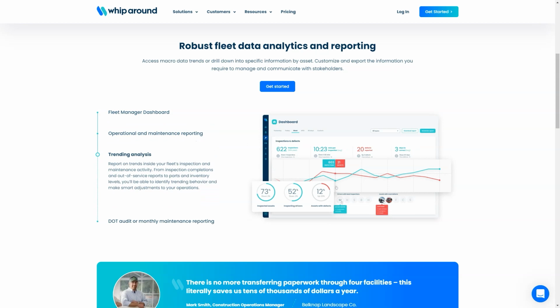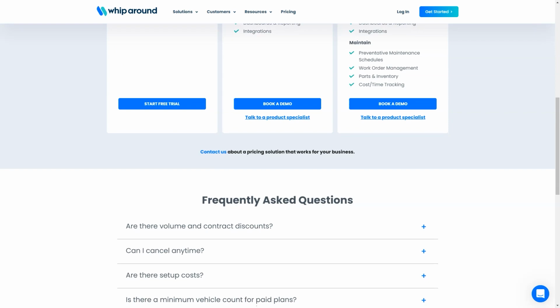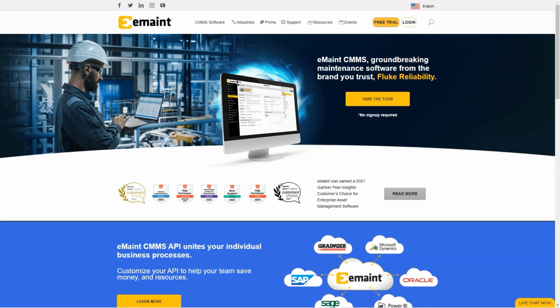When you turn the defect to a work order, it only shows the category, for example, lights. When the driver fails it and says right headlight out, it only shows on the work order as a light failure. What is eMaint CMMS?